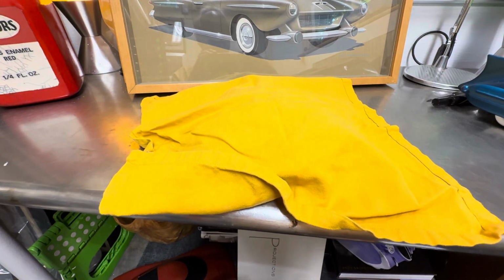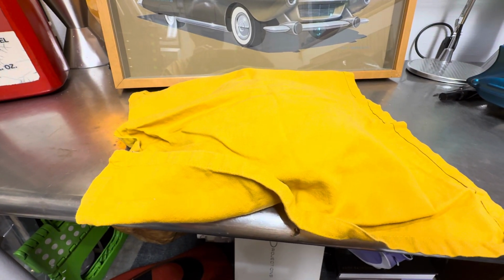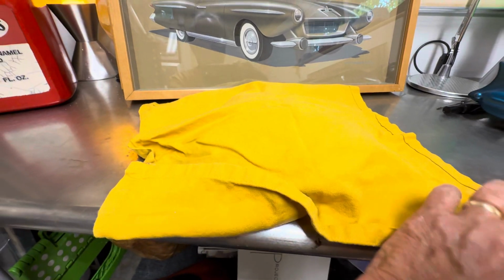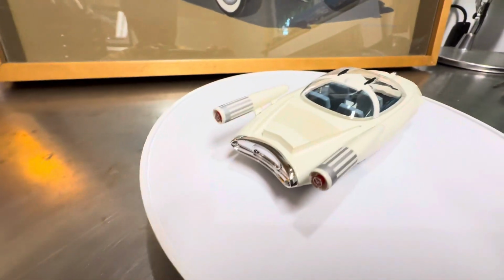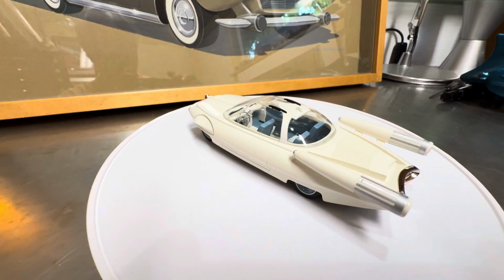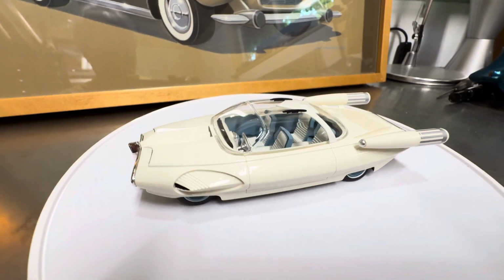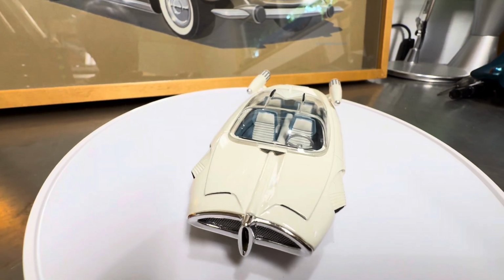You might have noticed this rag, dishcloth with something seeming to be moving around inside. Let's see what we've got. Very interesting. Another design by Alex Tremulis. This is the Ford X2000 concept car. Absolutely incredible. Thought you'd like to see it in 1/43rd.